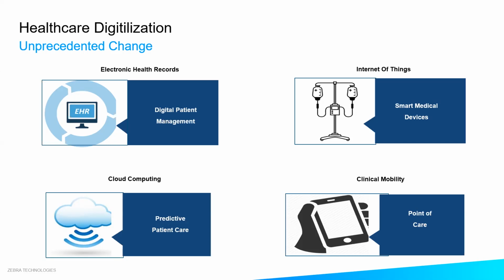In this slide, you'll see health information systems such as electronic health records. We see smart Internet of Things medical devices, cloud computing, and predictive care is a hot topic. Mobility is a hot topic, and many, many other healthcare technology trends are happening, and the spend and investment is moving fast. And many governmental agencies, Ministry of Health agencies, are really driving and advocating for these investments.